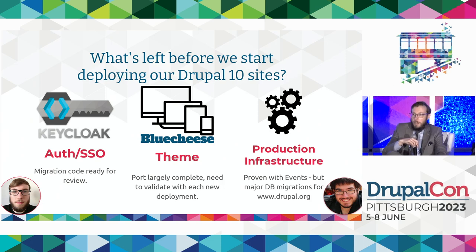The theme, the people working on localize did a lot of work on Blue Cheese, which is our theme. So that's in a good spot. And Blue Cheese is actually mostly CSS. We really avoid PHP code in the theme. So hopefully we can maintain the two branches of that in parallel and merge from one to the other, because we can't put everything on pause and concentrate on updating sites, since people keep asking for features.